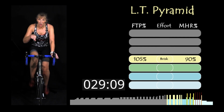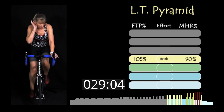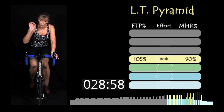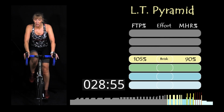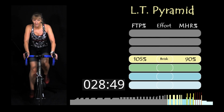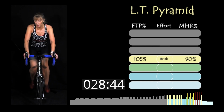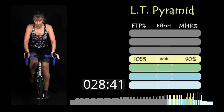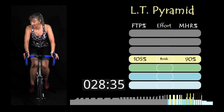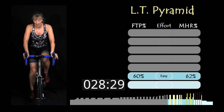So we've been doing under threshold efforts for the last two lactate tracks. Now we're doing over efforts, 105%. Just holding on to being able to stay aerobic, just about, only just. Almost at that tipping point where we're creating way too much lactate. It's gonna start building, heart rate's gonna start going up. Start that drift going. 5 seconds, still building. And drop the gear.